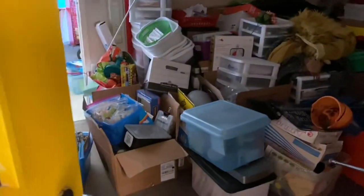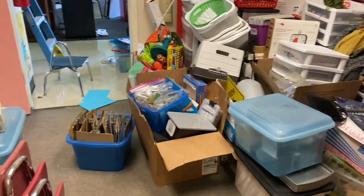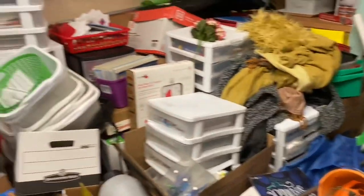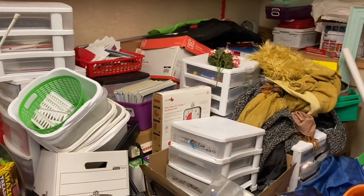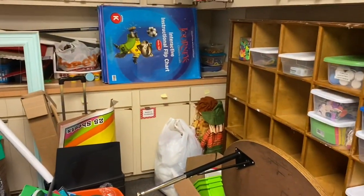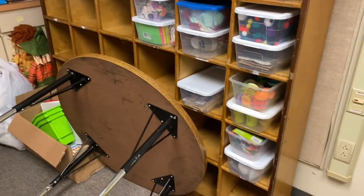And this is my teacher closet, storage, office, whatever you want to call this. All of this stuff is from the teacher that's next door. She is currently painting and getting her room done. So that's why everything's in here. It will not look like this in the year because this is my side. So I don't really have a lot stored, but this is what I did yesterday.